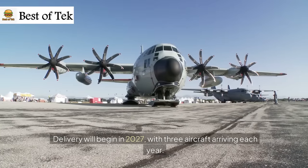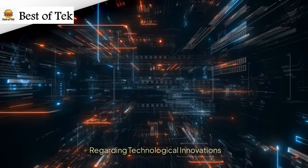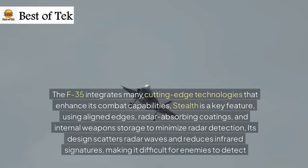Delivery will begin in 2027, with three aircraft arriving each year. Regarding technological innovations, the F-35 integrates many cutting-edge technologies that enhance its combat capabilities. Stealth is a key feature, using aligned edges, radar-absorbing coatings, and internal weapon storage to minimize radar detection.